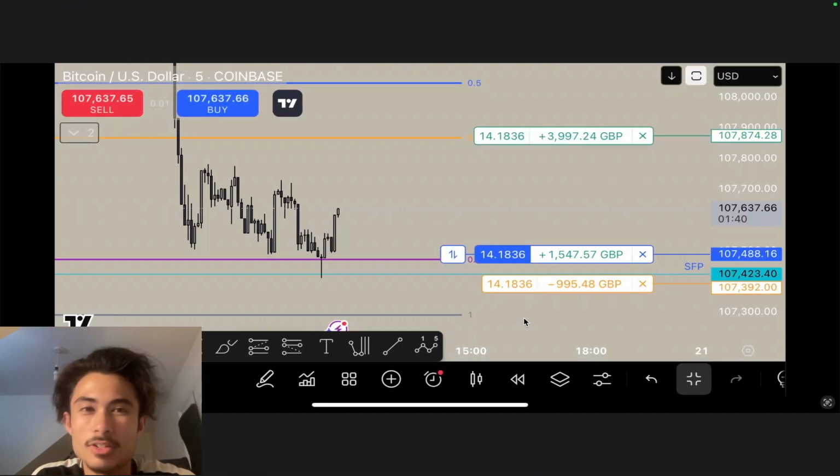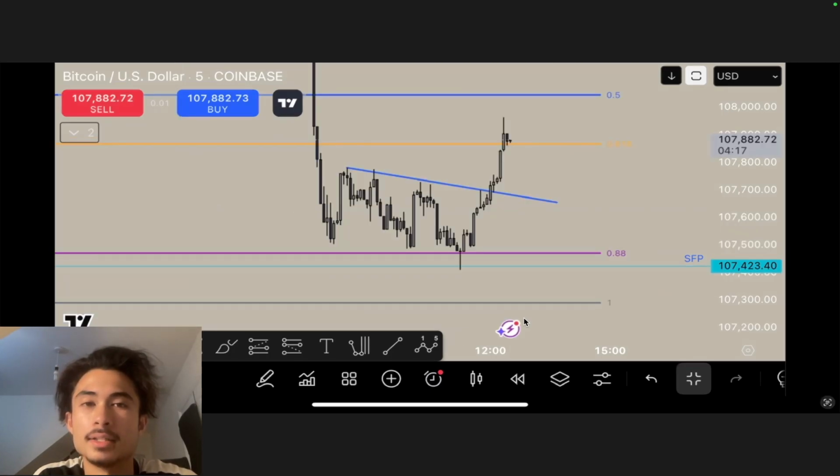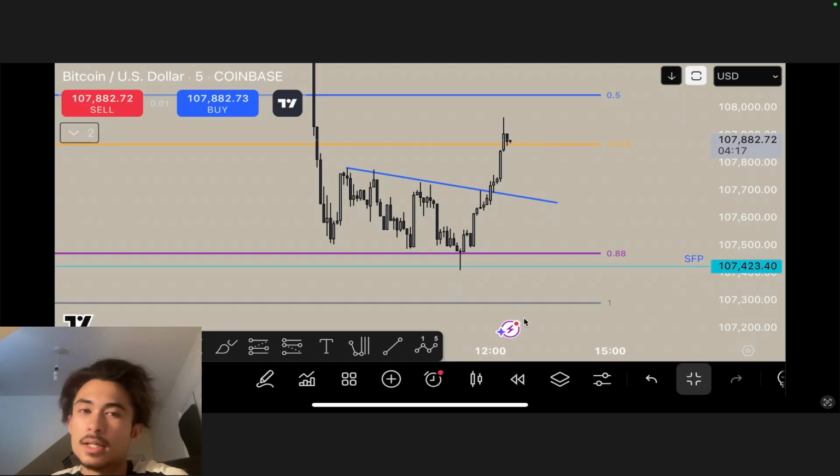As you can see, guys, look at my TP. It's at that yellow line, which is the 618, and bang, 618, full TP hit.